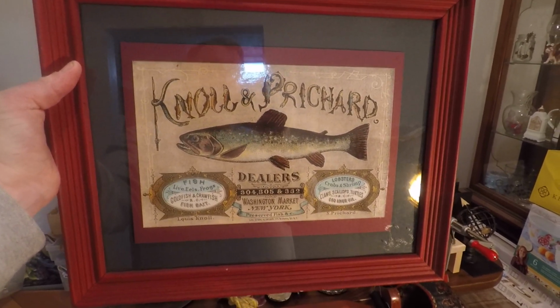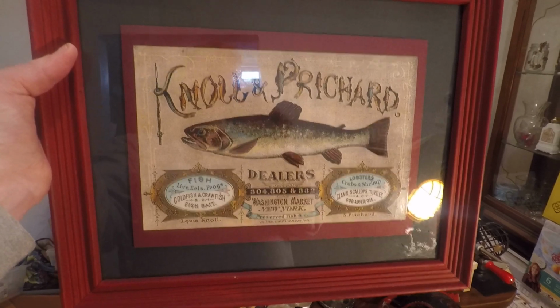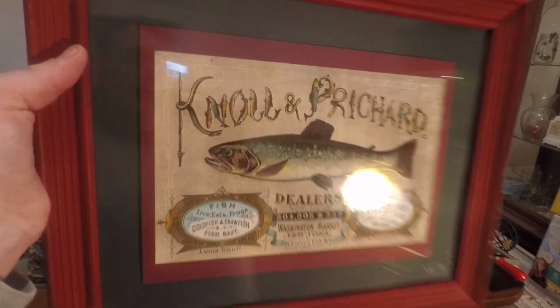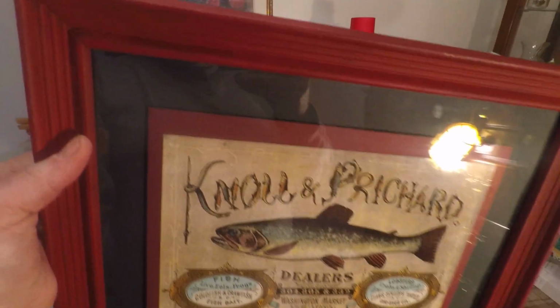If this was real, it'd be thousands of dollars, because these are very rare. I just looked that up online, but can't find anything about it. It came from an antique shop, so I'll have to check it out more. It looks like it may be a replica, but even as a replica, it's probably worth about $50, and that's a really cool item there.